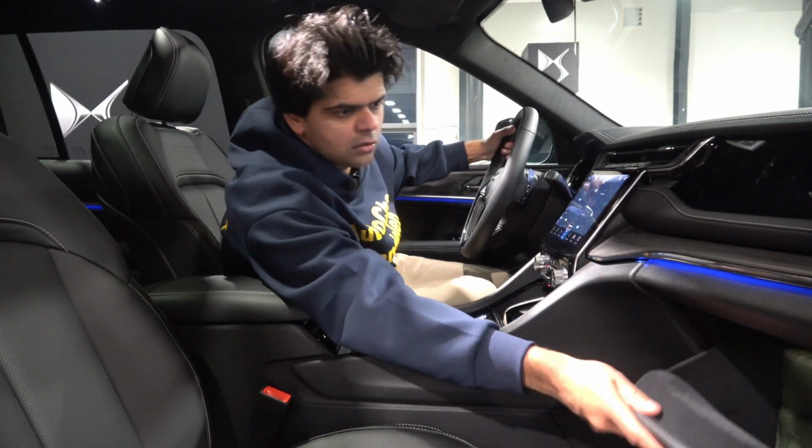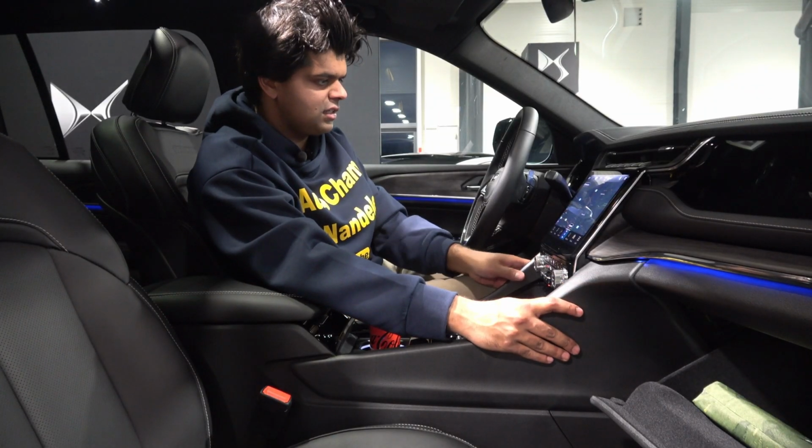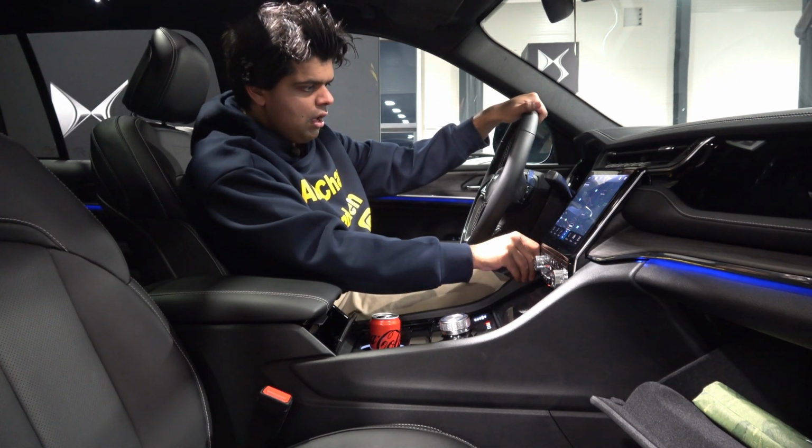Now, the glove box. The quality of the glove box, like anything below this wooden trim, is just hard plastic, guys. And this is questionable. And oh yeah, this bit of trim right here wobbles a lot.